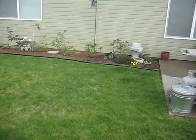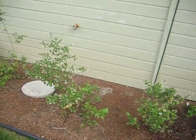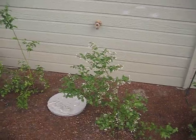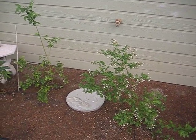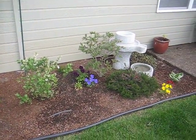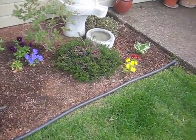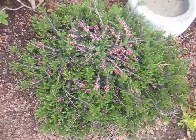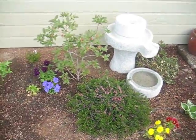And my blueberry crop this year should be pretty decent. I've got 4 different plants, and 2 of them bloomed really well. The other 2 are still pretty small. And azalea is getting ready to bloom. I have this heather down here, and it's just now finishing up blooming. It was just covered with pink blooms. Looked beautiful in the early spring.